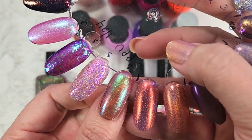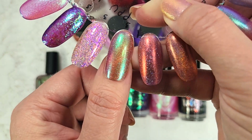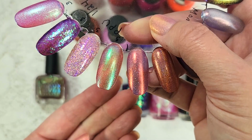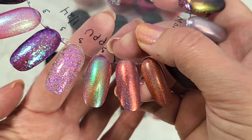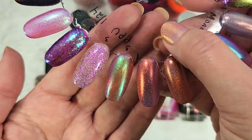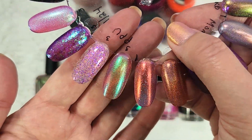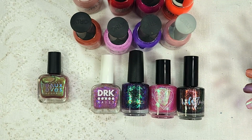So here it is all on its own, 3 coats and a glossy top coat. The magnetic effect on this is a bit more subtle, but you can see it there, that orange dance across the nail. Now this also was swatched a few days ago, so this is how it sort of dispersed across the nail, but I love the colors in this one. Like I said, very unique polish, and I love all the shifts that you're seeing. So let's go ahead and try it over a few colors.